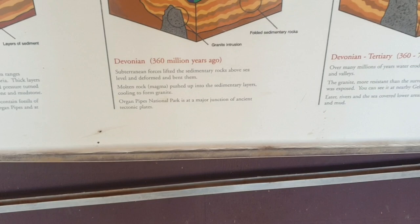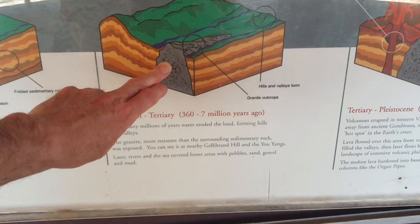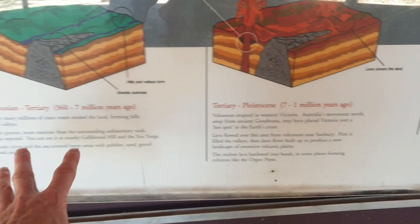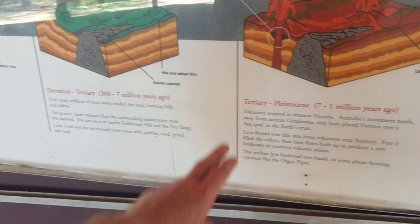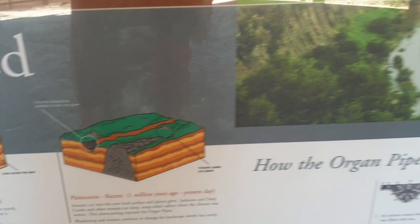Then over many millions of years it was eroded, and the granite was protruding because it's been eroded. Then, see, we had 360 million years roughly of nothing. And then we had some volcanoes, spewed rock, and covered the area with lava. And that's what we have now, the organ pipes.